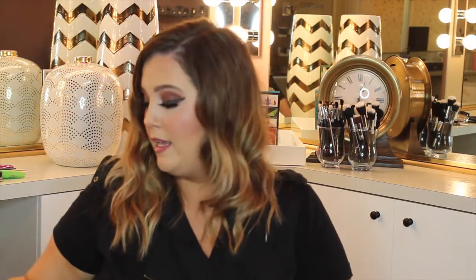So I love, love, love Too Faced Little Black Book of Bronzers. You've seen me use this in another video. Love this guy because there's so many different consistencies, colors, shimmers for when I'm tanner, when I'm lighter, all that good stuff. And then I love Lorac Tantalizer. This is pretty warm, so I use this to kind of shimmer and highlight the skin.